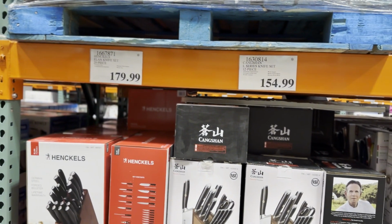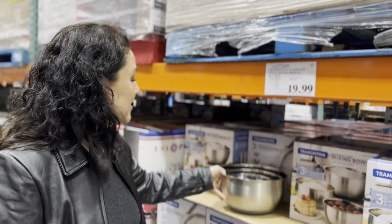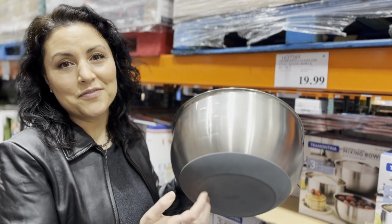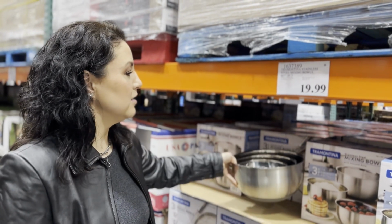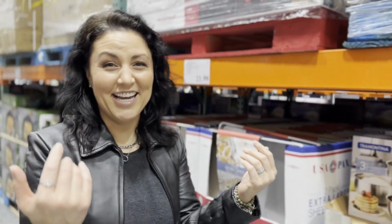They're awesome. Also, further down, they have stainless steel mixing bowls. If you love to bake like we do, these actually have the rubber underneath so they don't move around when you're mixing. And then further down, I just am seeing things I really like here.